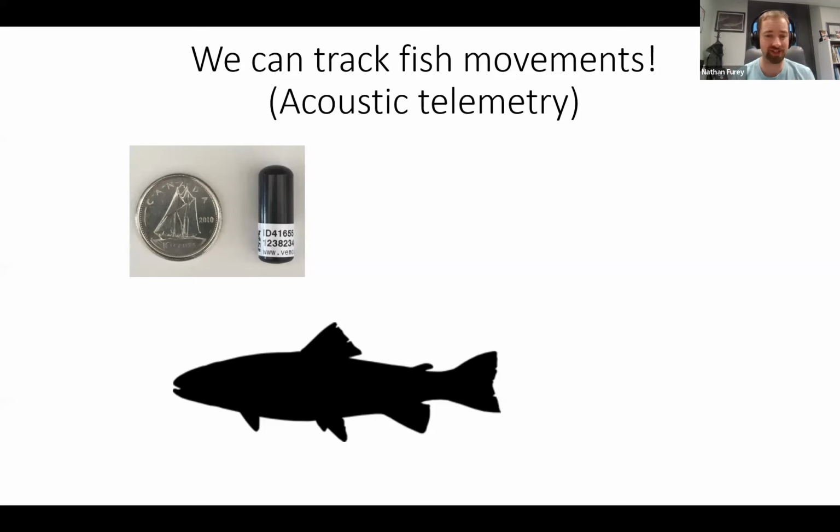So if we imagine this, this is a bull trout or a generic salmonid fish, we have this little tag that's in the photo there. We can implant that into the fish, and that tag actually makes a unique sound. It's not a sound that we can hear. It's at a frequency too high for our ears, but every minute or two, it will send out a sound signal. And then we also need to put in the environment something to listen for that sound.